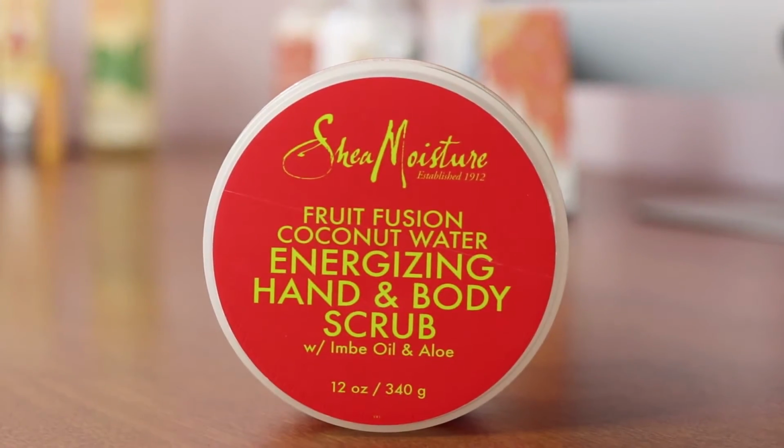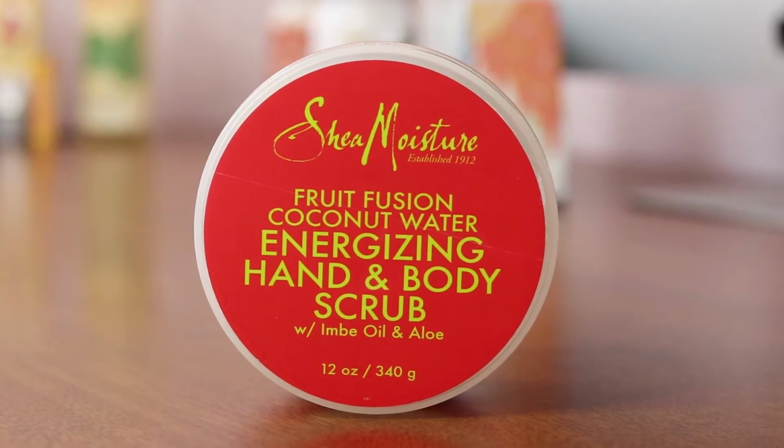Okay, so moving on to Shea Moisture brand. This brand is a great brand, okay? If you haven't tried it, and if you haven't heard of it, you just need to, because I really enjoy Shea Moisture. So, first item from Shea Moisture is their Fruit Fusion Coconut Water Energizing Hand and Body Scrub with Imbe Oil and Aloe. I don't know if I'm pronouncing that right.